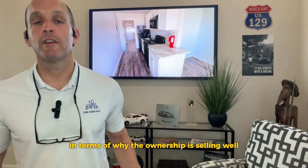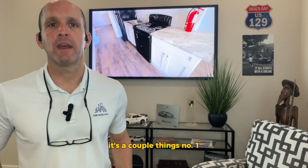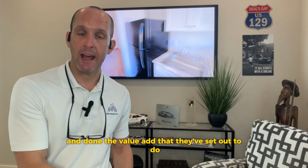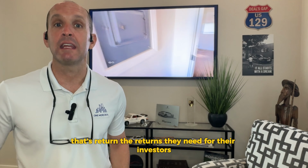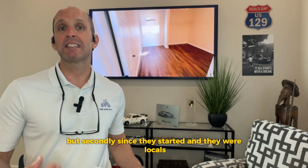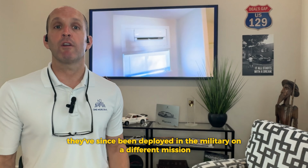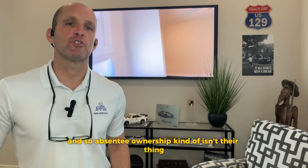In terms of why the ownership is selling, it's a couple things. Number one, they've achieved their goals and done the value add that they set out to do, that's returned the returns they need for their investors. But secondly, since they started and they were locals, they've since been deployed in the military on a different mission. And so absentee ownership isn't their thing.